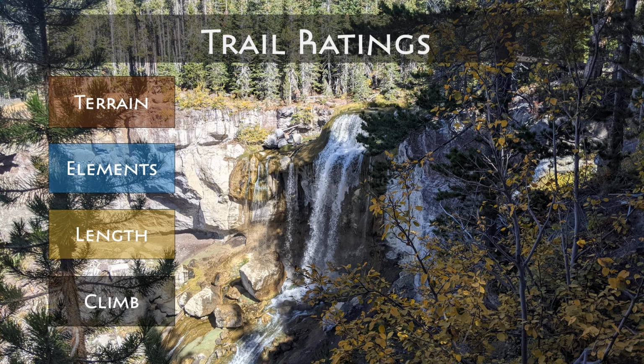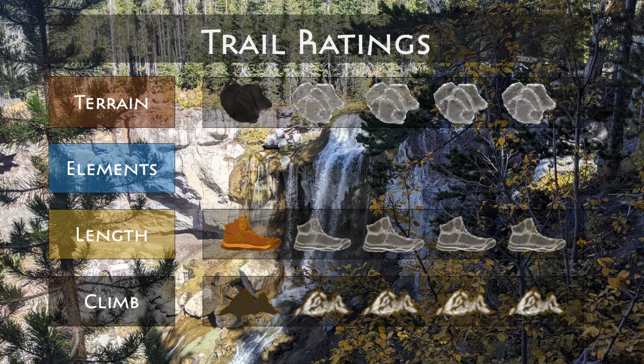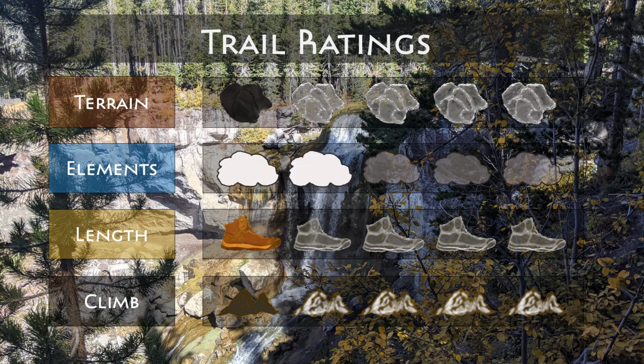There's no extreme terrain or climbs to deal with on this jaunt. The only thing to keep in mind is the elements when visiting Paulina Creek Falls. Due to the high elevation, the area can often be snowed in and hard to get to in the winter.